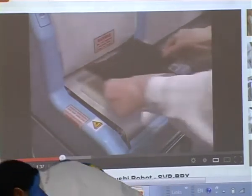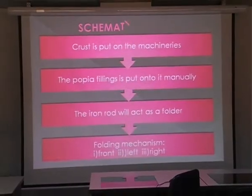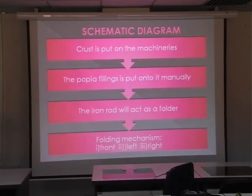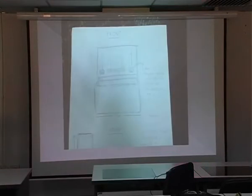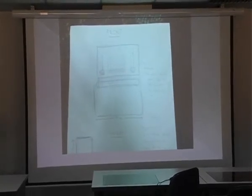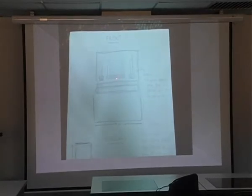Right. So moving on. This is practically an overview of how things are supposed to work in order. First, we put the spring roll there on the machine. So that is the front view. You can see the folding mechanism there. And you have to put the crust on the folding mechanism. As you can see, the folding mechanism and the roller belt is not really that far in distance, because we don't want the popia to fall with too much force. Otherwise, it might, you know, open up.